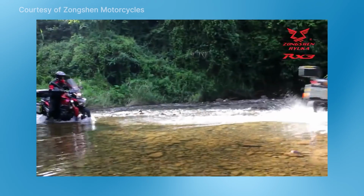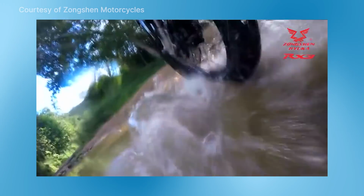Interesting to see how well this model will fare in terms of popularity, if it will wane or continue to gain traction. So I'm really intrigued about this bike. 250cc, 69,000 Philippine pesos. Where did they cut corners? I need to try it out. I need to find out.